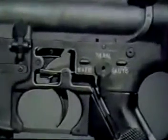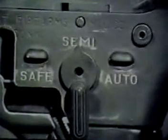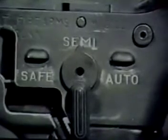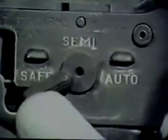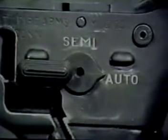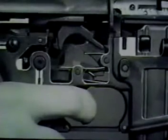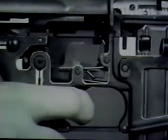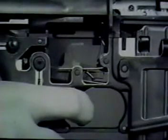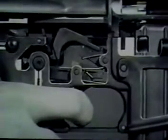When the selector lever is on semi-automatic, as it has been during this review of the cycle of functioning, a single round is fired each time the trigger is pressed. When the selector lever is moved to the auto position, the weapon functions in a slightly different manner. Automatic fire begins when the trigger is pressed to release the hammer. The hammer strikes the firing pin and fires the first round. The bolt carrier recoils and moves rearward, overriding the hammer and depressing it to the cocked position.